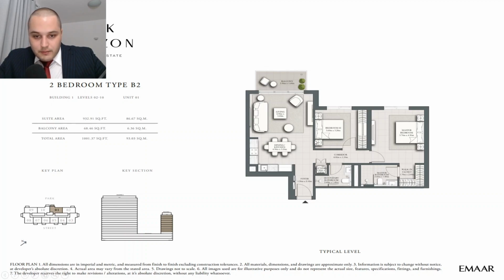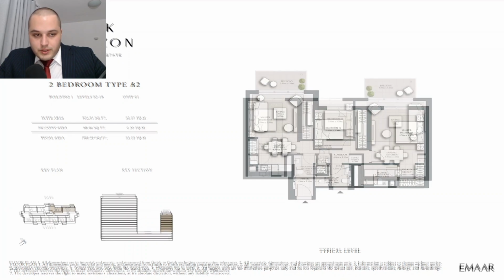As you can see here, it's a nice space for living room, dining, kitchen, entrance to the balcony from there. Bedroom, as you can see, opposite to it, you have a full bathroom, which will be used by that bedroom and the living room. Separated laundry area or washing area here for washing machine, and then you have a nice space for the master bedroom with walk-in closet there.